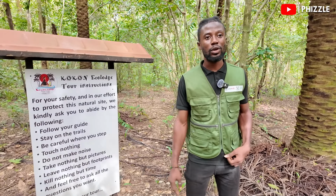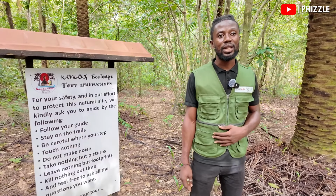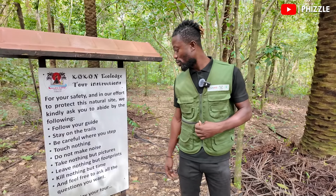It goes to the forest floor to neutralize it for the younger plants to grow. So this is why it is very important that we don't kill them. Feel free to ask all the questions you want, and we hope you enjoy your tour.